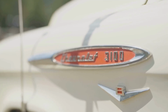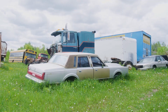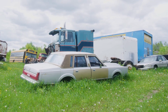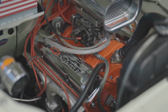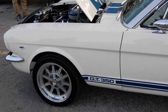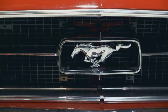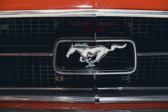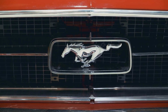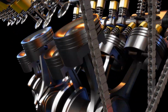Ford Country Squire 428. Back in 1966 and 1967, Ford quietly offered something pretty wild, an optional 428 cubic inch V8 engine in its station wagon lineup. Now this wasn't the famous Cobra Jet version most muscle car fans dream about. Instead it was the Thunderbird-sourced 428 V8, making a very underrated 345 horsepower. But here's where things got really interesting.